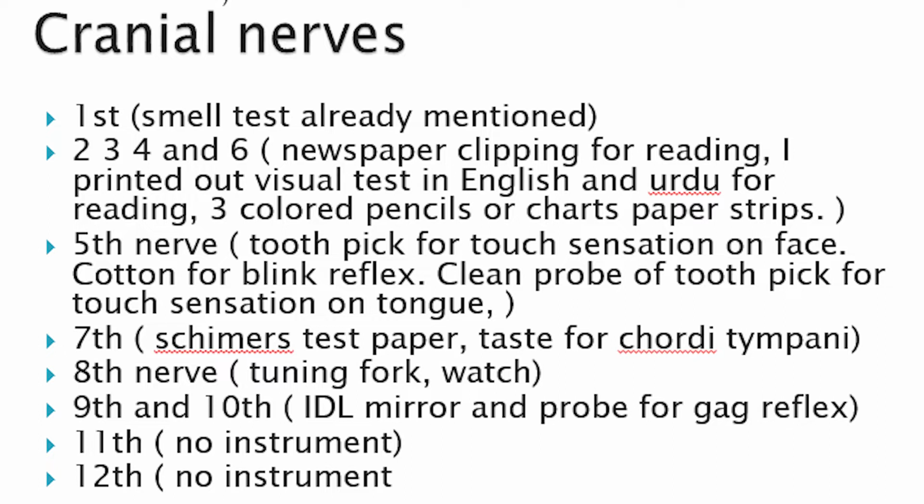Cranial nerve examination needs the following instruments. For the first cranial nerve, you need the smell test, which has already been mentioned. For the second, third, fourth and sixth cranial nerves, you need a newspaper clipping for reading. Dr. Jamila printed out a visual test in English and Urdu for reading, and 3 colored pencils or chart paper strips.